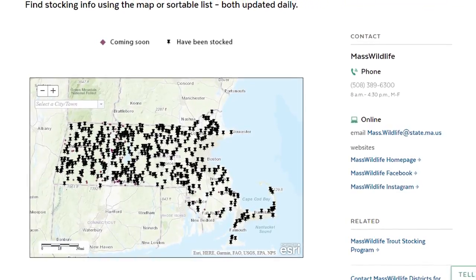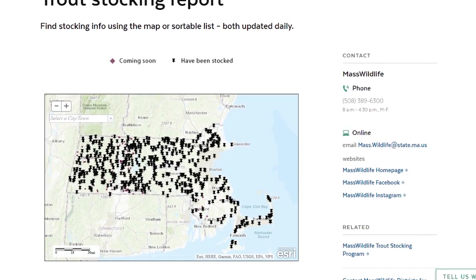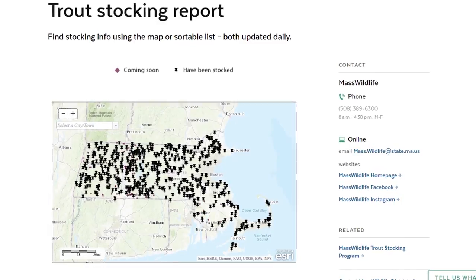We have an interactive map right now that when we stock the fish today, it will show up on the web tomorrow. You can find out what species has been stocked and the date they were stocked. You can actually zoom into your town and zoom in on a body of water.